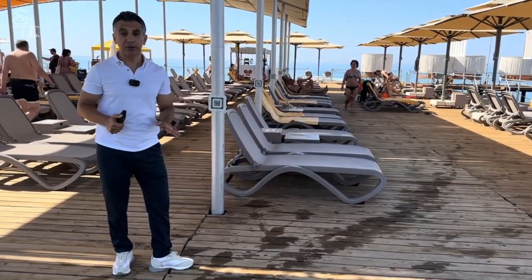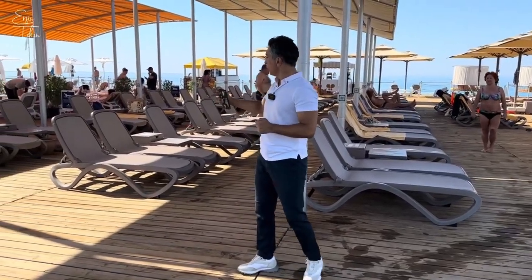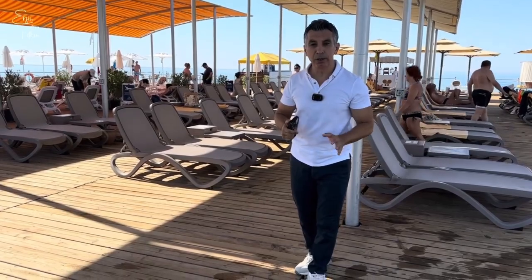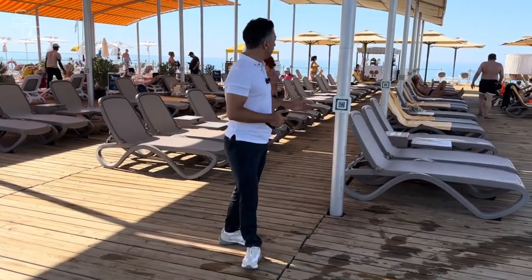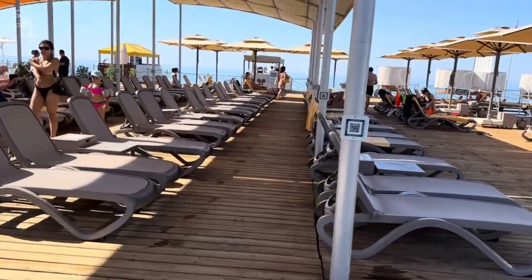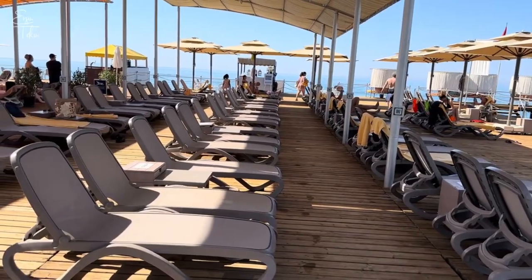Apart from that, it is worth mentioning that the pier is a very large pier. And in fact, if you look at it, I want to say that it is divided into two in the middle, and the other part is used by the neighboring hotel guests. The entire section we are in right now belongs to Papillon Ayscha guests. There are many sunbeds and umbrellas. This is really a very big pier.